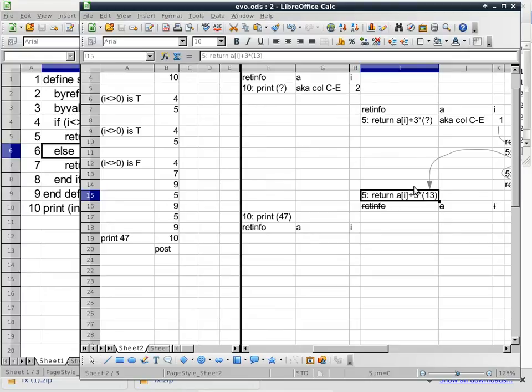So we are basically saying return 47. When you execute return 47, you find the return info cell, you copy and paste it, and then you change the question mark to 47, which is the value that we are returning. Okay? So this one is definitely not any more complicated than, say, the Fibonacci number. The only thing that makes this one different is that we are passing an array by reference. But everything else on this one you have seen already.